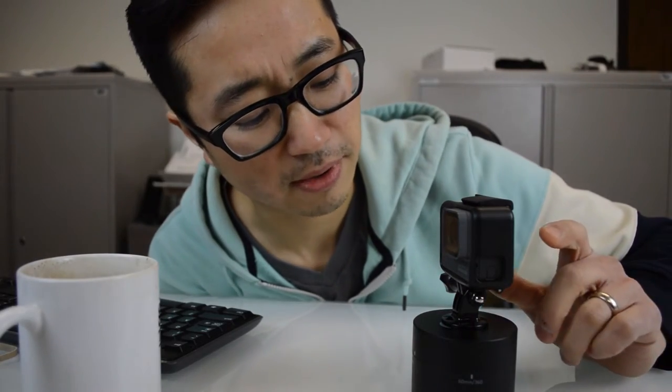And in terms of that, it does this really well. When I can get it to work, and I'll explain what I mean by that, I'm always really happy with the results.